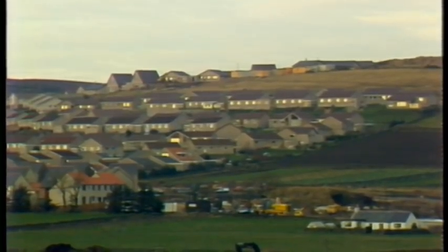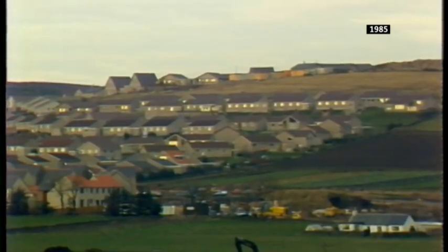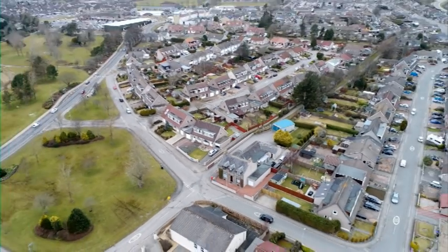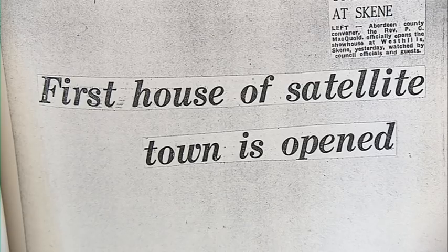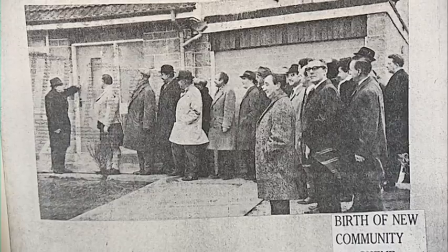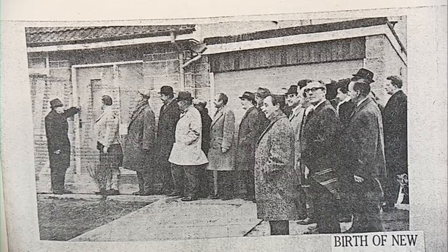Originally coined as the Garden Suburb, building coincided with the discovery of North Sea oil and the influx of people to Aberdeen. The first houses of the new Westhill were built in 1968. Men seen here queuing up outside the original show home. 74-year-old Margaret Smith was one of the first people to move in.